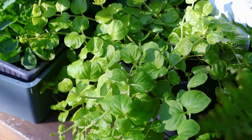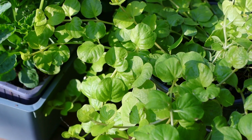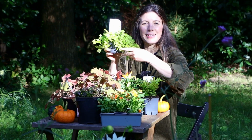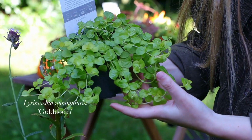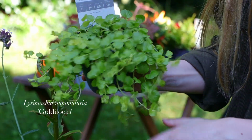Also picked up this really cute Goldilocks, and the Latin name is Lysimachia. Really pretty. It's going to trail off of the container. I really love the chartreuse green, and I think this is going to grow pretty fast.